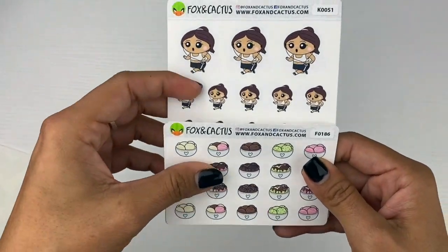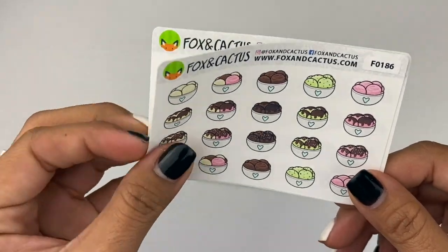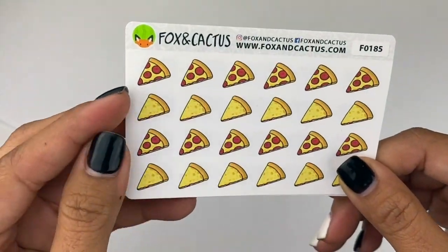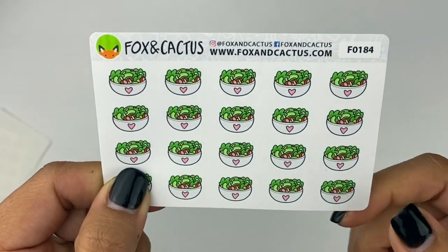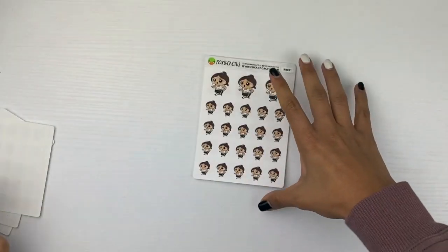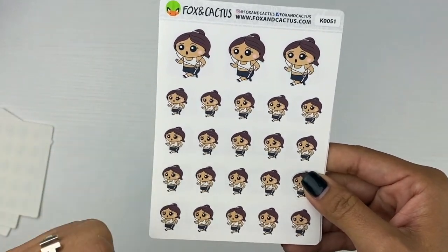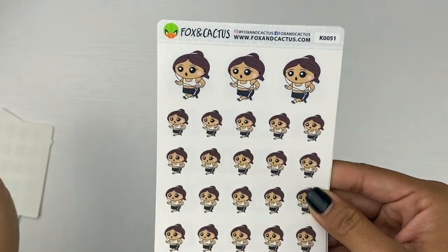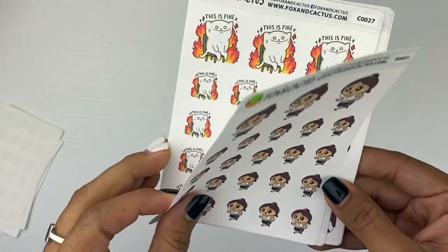Okay, so I got these food doodles. So these are the ice cream ones. And I got the pizza ones and the salad ones, which I forgot I got, which is good because I think I'm running low on my Once More With Love ones. And then these are the girls. So this is definitely a repurchase. I think I only have these two left in my collection. So I have a whole new sheet, which is really nice.